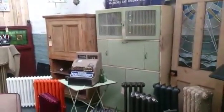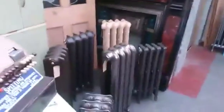Round and round, there we go. Lots of lovely bits and furniture, of course, just what I've picked up over the period of time, stuff that I think is interesting for no other reason than I think it's interesting.